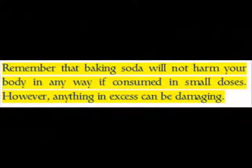Remember that baking soda will not harm your body in any way if consumed in small doses. However, anything in excess can be damaging.